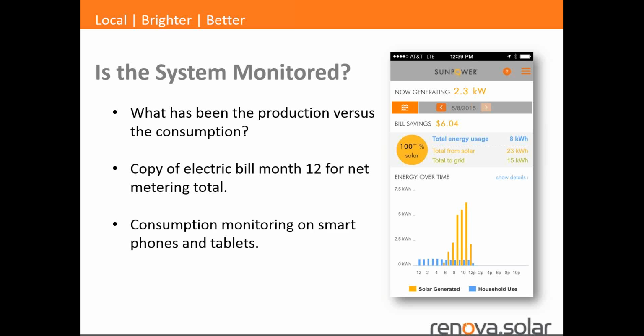So when a customer actually goes and purchases a solar system, they become a net metering customer. It's a NEM document. It's abbreviated NEM. And that NEM document actually converts them from a monthly billing customer to a customer that will pay a true-up, or a balance of whatever is owed, at the end of that 12 months. And that's where you have the net metering total.